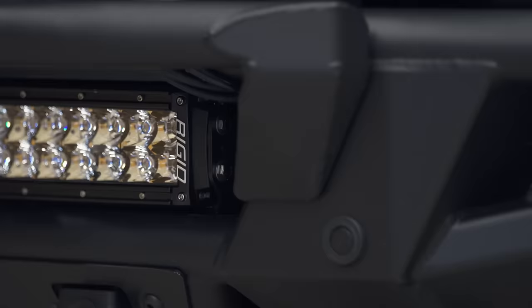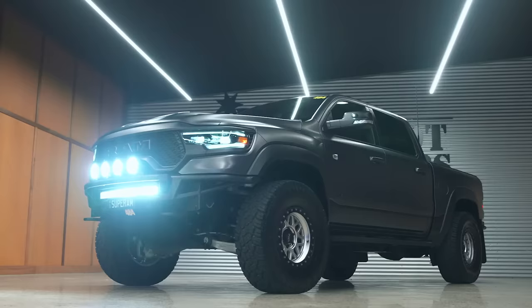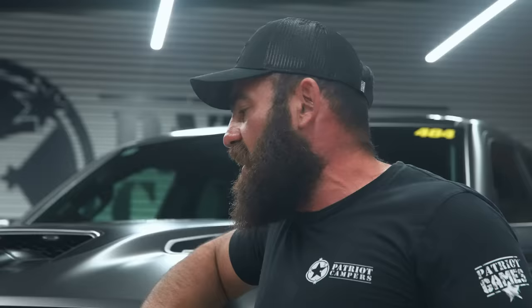Tons of light. Factory, the headlights are really good on these things, but now there's the projection of that wide spread of light, especially when we're going to be doing pre-running out at Finke, where we normally get back in the dark. So that's going to be something that's really handy.